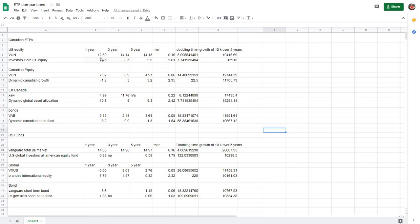So this just compares the performance of some mutual funds versus ETFs. This is not to say all mutual funds are going to underperform, but most will. This is just something for explanation purposes. So we look over Vanguard here. You're getting 10% more here, 6% more here, and then roughly 5% there, and you're paying a lot less of a management fee there, right?